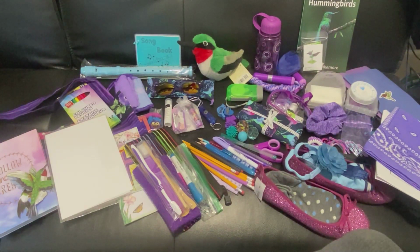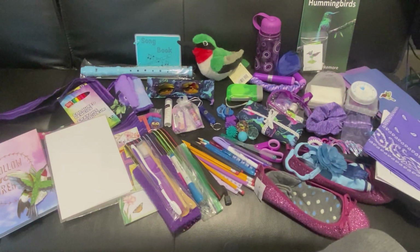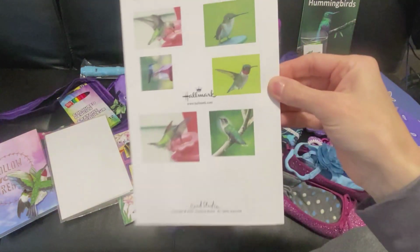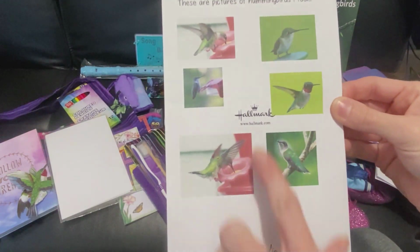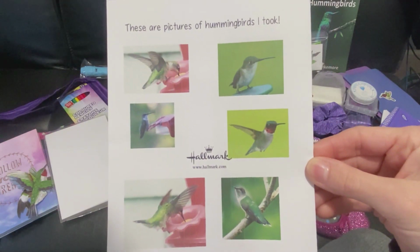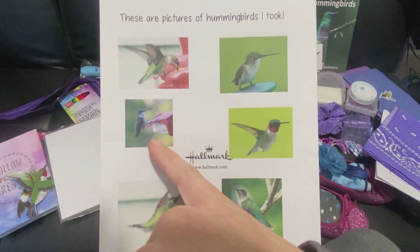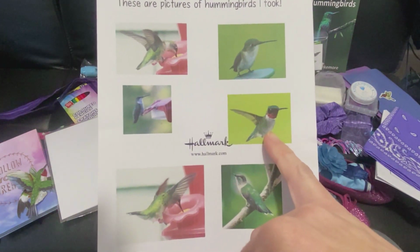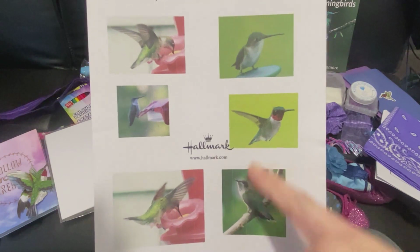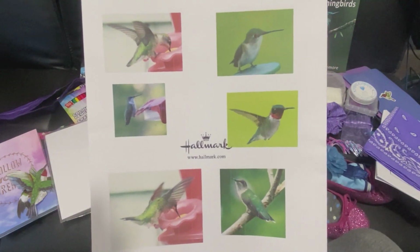And I shared, beside our picture, a picture of me and my Nan. And on the back, I put some pictures. I can't get rid of these things. It's just with the program, but I put some pictures of hummingbirds that I took. This one was at my Nan's. This one was at my Nan's. And oh yeah, that one was at my Nan's too. And these ones were at my place.